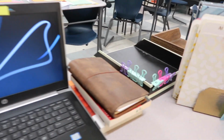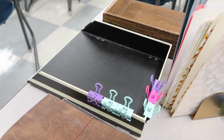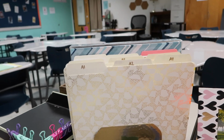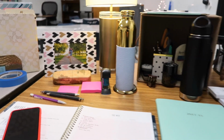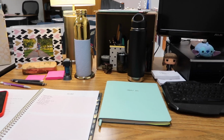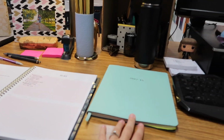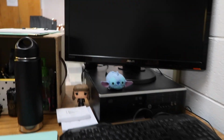So my desk itself, we have my school laptop. I have 2 turn-in bins. I have that one over there, and then this one is going to be my hand back bin, I think. Here's my grading folders, like 2 grade. It's a little messy. This year's planner is right here, and last year's planner, so I can refer to it and see what I did. And my computer, which is not on right now.